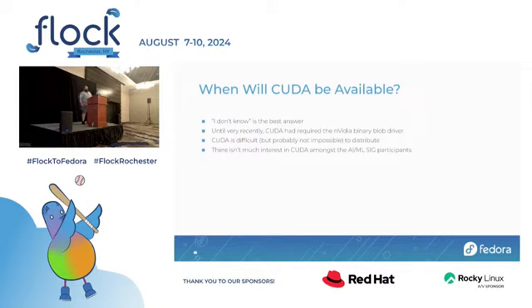So a follow-up question is, well, when are you going to have CUDA? Best answer I have is I don't know, because by and large, it's kind of out of my control, or at least parts of it are. NVIDIA has very recently, I think within the last month, changed the way their drivers work, where you had the binary blob, and now they've moved it all into firmware, so that the parts that Linux needs to access it is all open, going to be open source.